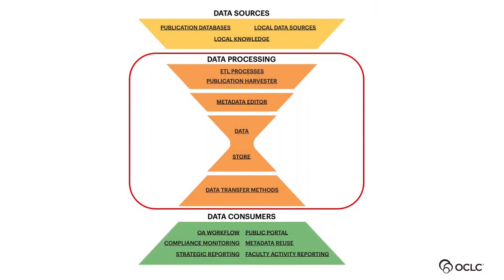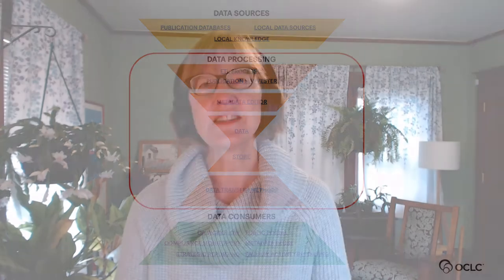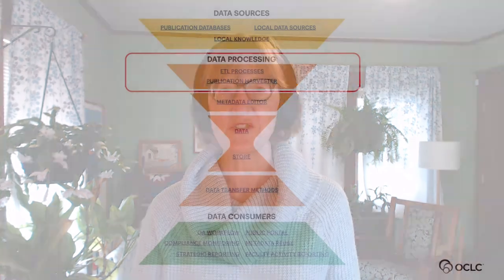Next, we'll move down to the data processing layer. Once the sources are identified, they need to be transformed into a single database that can be used to meet the use cases. Getting the publications into a single database is often the biggest lift. There's no one database that has all publications for all researchers at an institution, and persistent identifiers just aren't used as consistently as we might like.